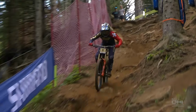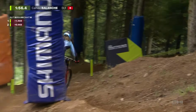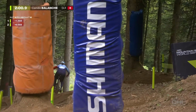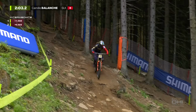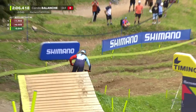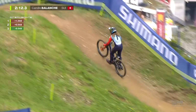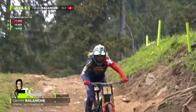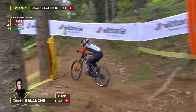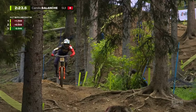Nice outside line, and I think for me the fast one is inside here. Oh, she's taking risks. Already in semi-final. She's looking good. She was the first Swiss woman to win a gold medal at the UCI World Champs, 2020 in Leogang. Rolling that corner so good. Taking the inside. Nice. She's really good in corners. A lot of attention around her this weekend, racing at home in Switzerland. Half a second up on split 3. Half a second into the green.